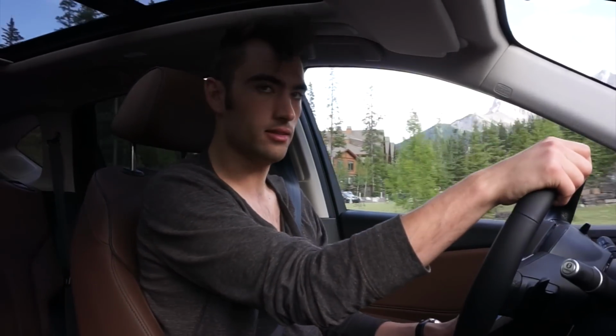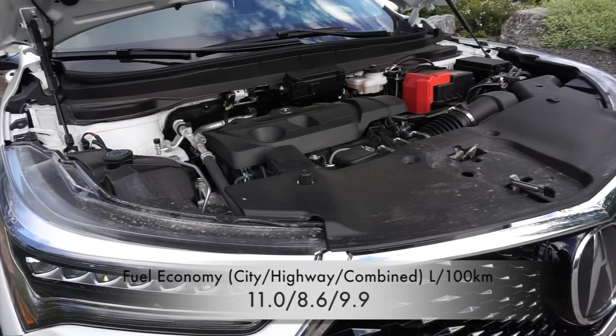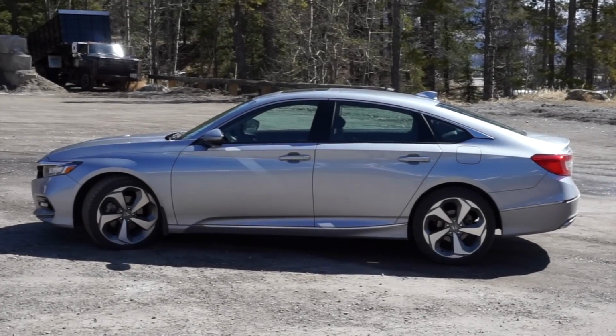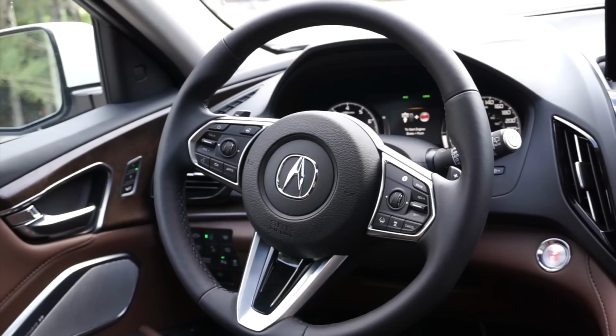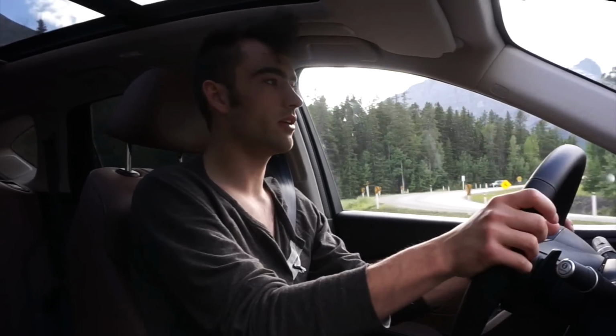So right now you only have one engine with the RDX. It's a 2-liter turbocharged 4-cylinder engine. It produces 272 horsepower and 280 pound-feet of torque. It's mated to the 10-speed transmission that you'll find in a few other Honda vehicles like the new Odyssey and the new Accord. There are times where it can really kick itself into gear, and it isn't the smoothest from time to time. The paddles are a standard feature. It hiccups every once in a while, definitely not every time though.